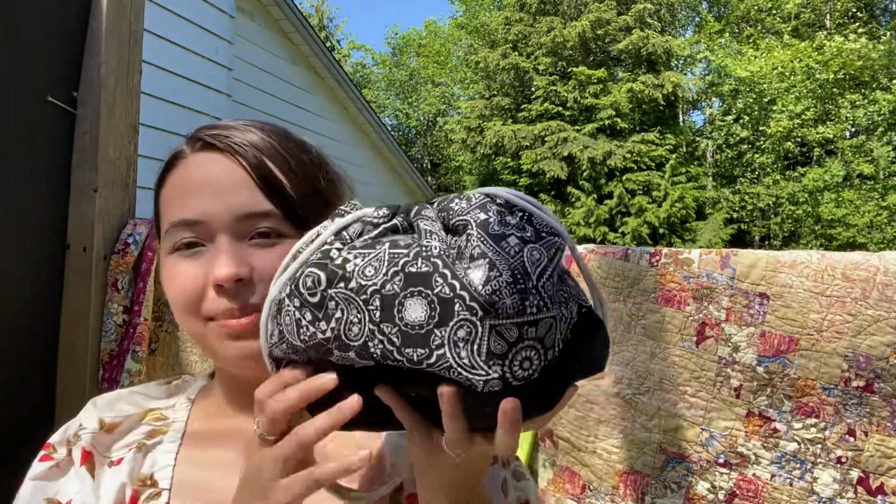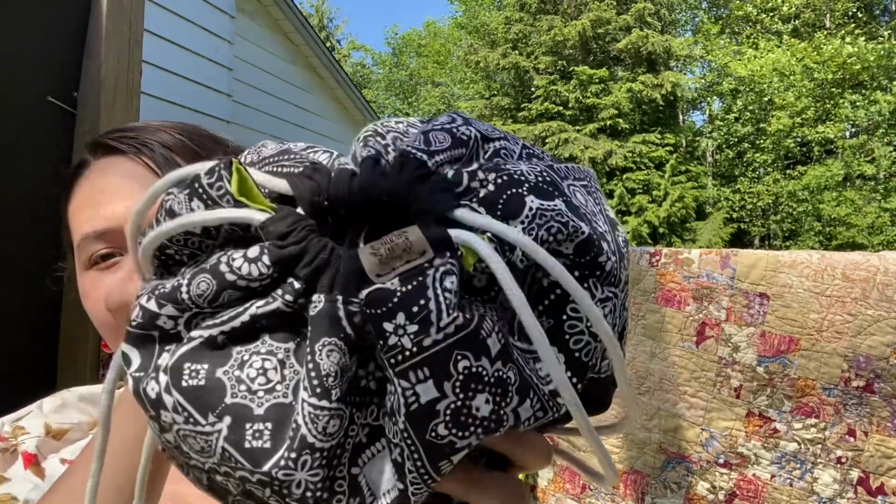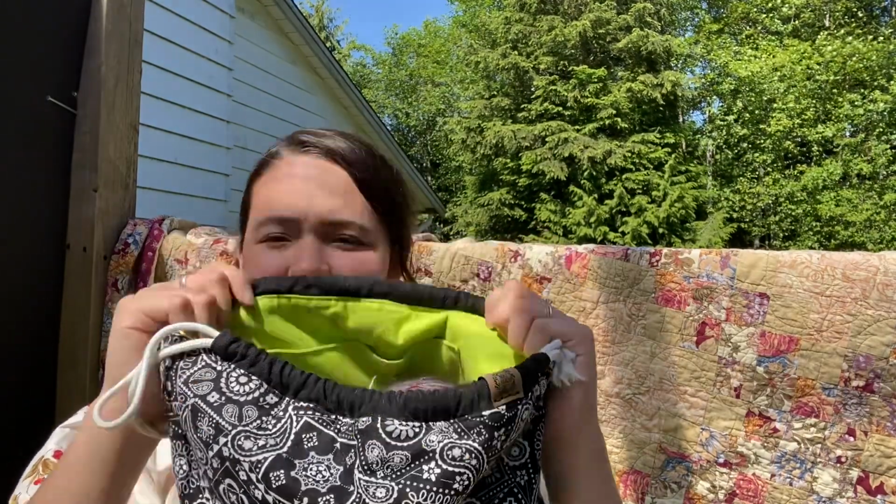I'm just keeping this in my Noble Character Crafts bag. It's the perfect size for this tee. I love this bag. And guess what is on the inside? Lime green. I didn't know I had a trend.